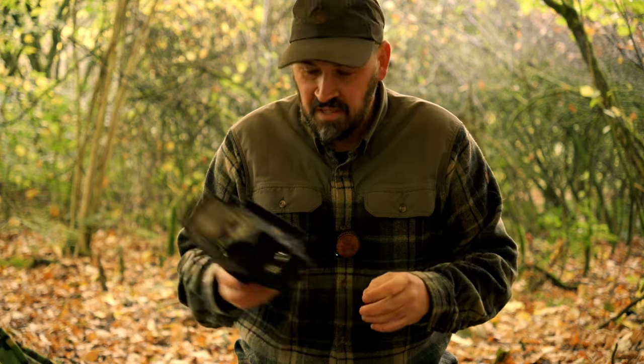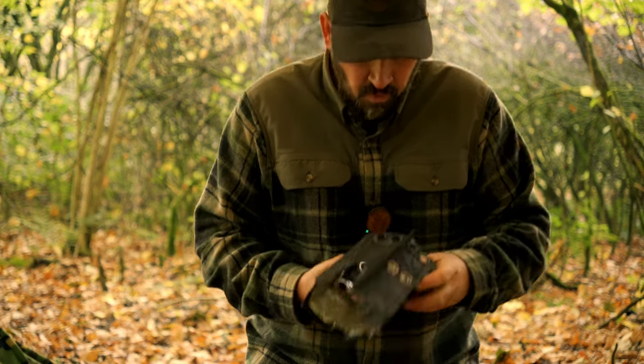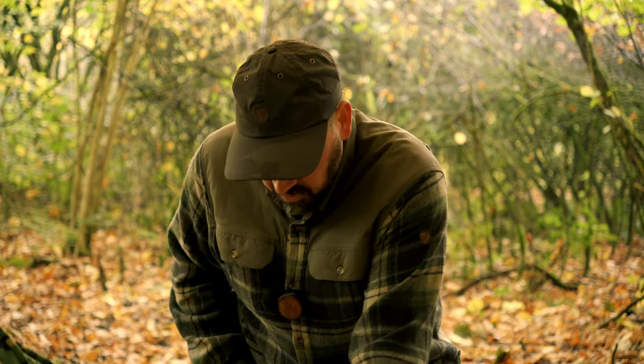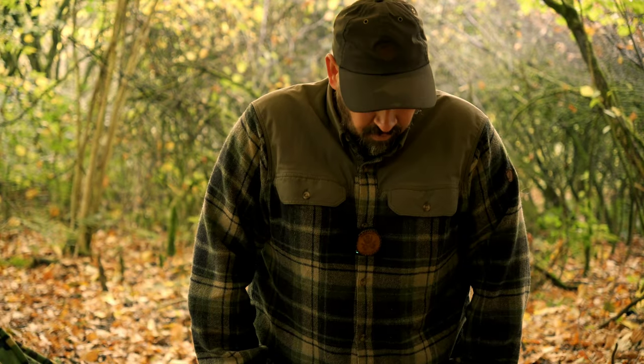I will say, if this stove does take your fancy, good luck finding one. I've not seen another one of these available since this was gifted to me a few years ago now at the Bushcraft show, but we are going to use this today to cook our beans and sausage and get a coffee on.